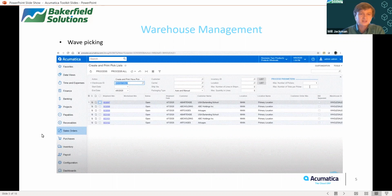So once I have signed into my instance of Acumatica, I'm going to progress over to sales orders and click on the create and print pick list option that arises. And I have to specify actually that I want to pick via wave picking, as batch picking is also an option with Acumatica. And then you'll see there's a variety of filters that exist as well.